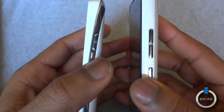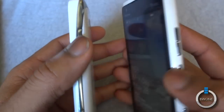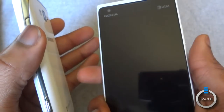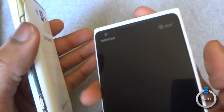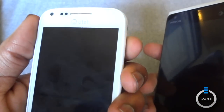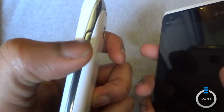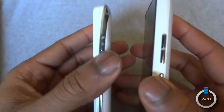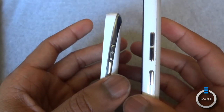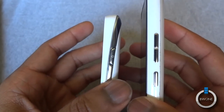I don't like them on the side at all, but Nokia Lumia's iteration of it is better, because even if your index finger is here, your placement of your thumb, and let's see if we can get it better here, is over here where the lock button is. Over here they have it right on the side here. Samsung does that with other devices, and I wish in the future that they'll change that. They're both on the side though, so it doesn't hinder usability that much.